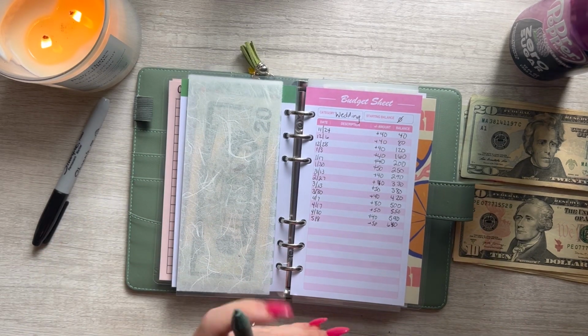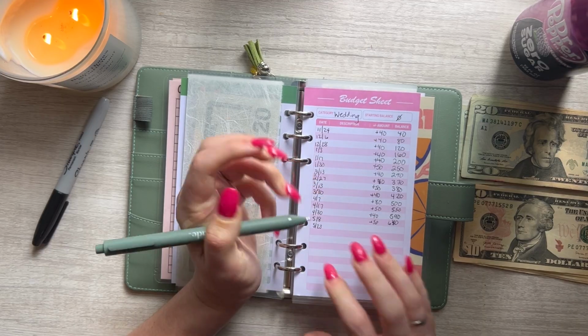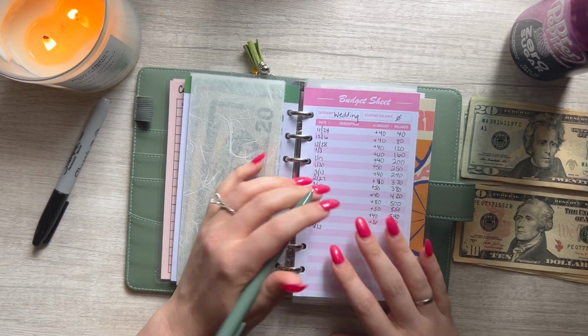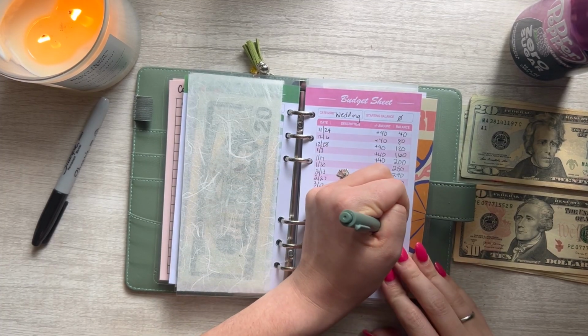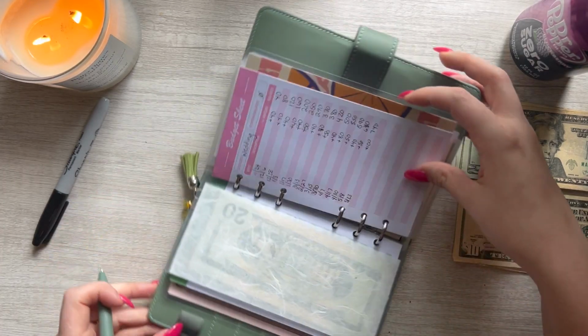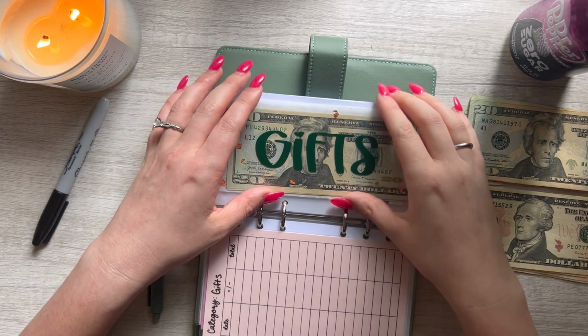It's just so great and so exciting, and it makes me feel really good and not as stressed knowing that we're not going to be going into debt for our wedding. We are getting a little bit of support from my parents, but just with everything we've been saving, and we waited until we were good and ready to be married and in a financial place where we could.